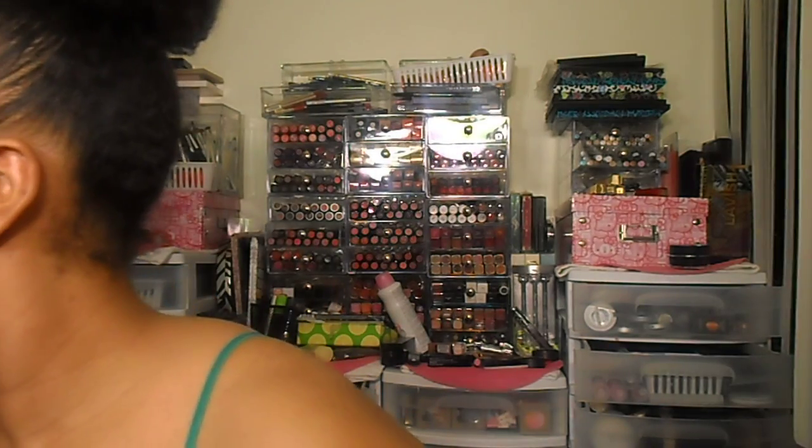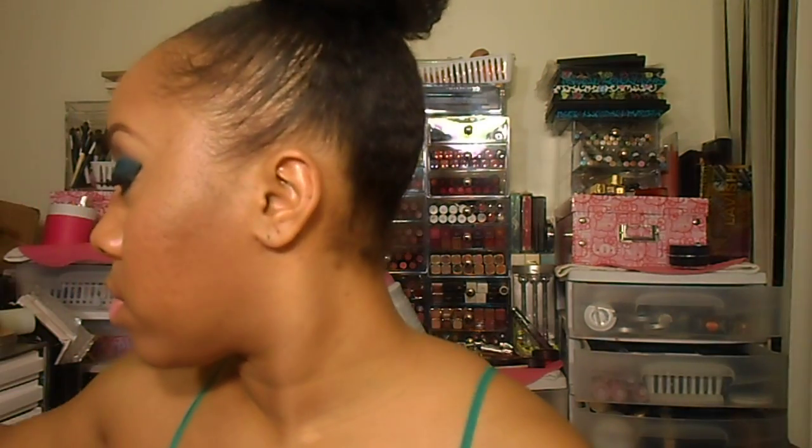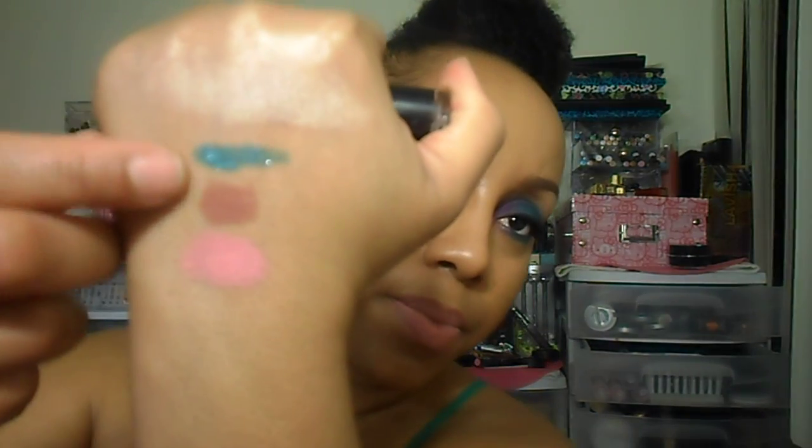For my lips, if I can find it, you gotta be kidding me, I just had it. Found it. I used the Jordana lip pencil in Rocking Rose, which is right here. And I used the Wet n Wild Matte Lippy in 901B, and it's that color right there.